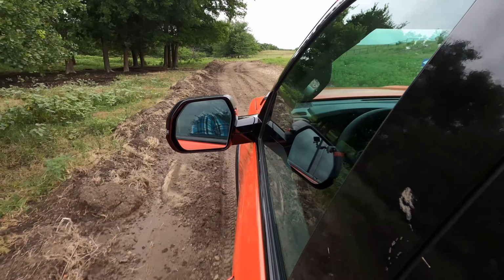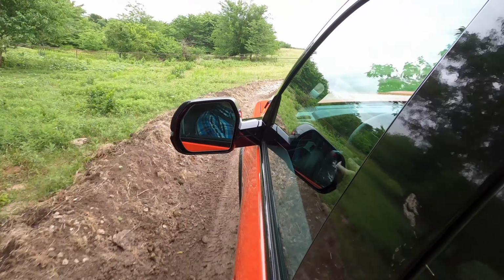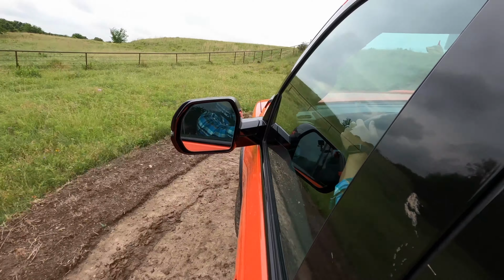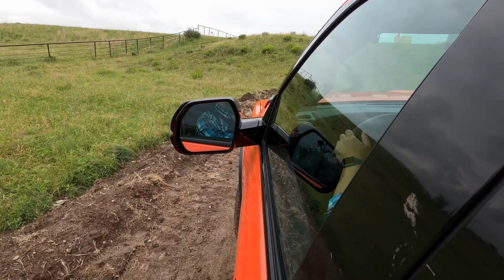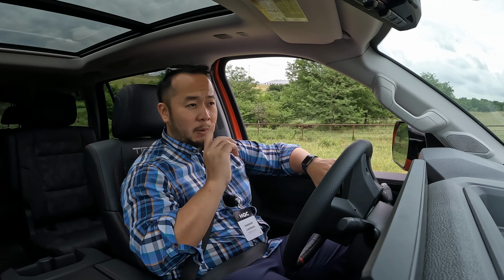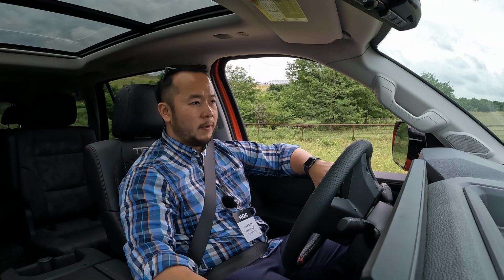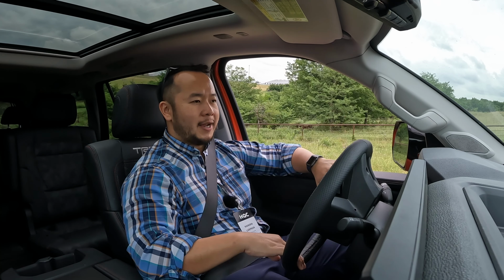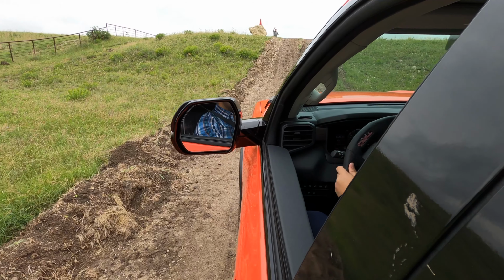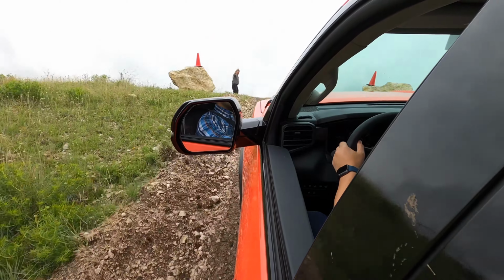And we're gonna pull up to our first station. I'm just gonna wait down here because there's a big hill for the next car. Now, while we're waiting for that car to go up, the TRD Pro only comes with four-wheel drive. The other grades, you could actually get a two-wheel drive version if you want. So we got the go-ahead, let's go up. Going up. Easy.